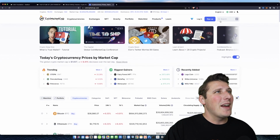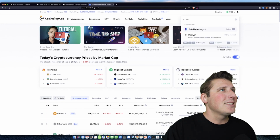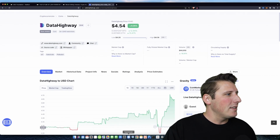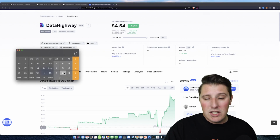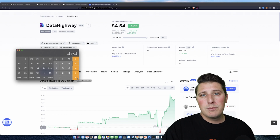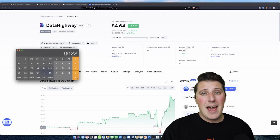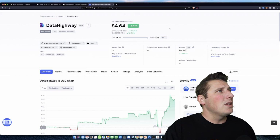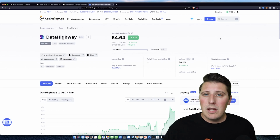Now, on top of that, I've also mined DHX. Current value is low on that as well, but I have mined roughly 22 DHX at the rate of $4.54 per data highway token. And so that's another $100 added to the pot. Obviously that's not a crazy huge amount, I get that, but it all adds up.